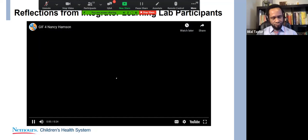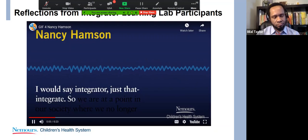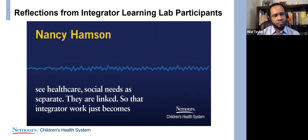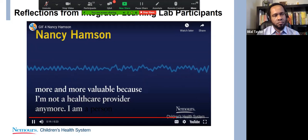I would say, integrate, just that, integrate. So we are at a point in our society where we no longer see healthcare and social needs as separate. They are linked. So that integrator work just becomes more and more valuable because I'm not a healthcare provider anymore. I am a person who looks at health and well-being in the community.